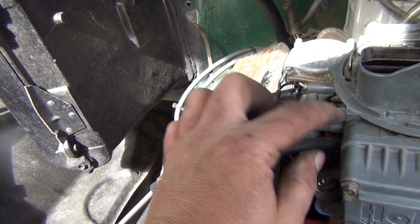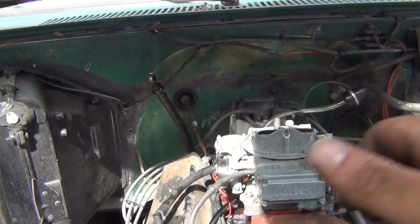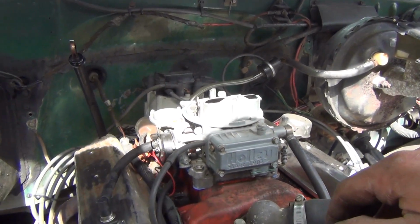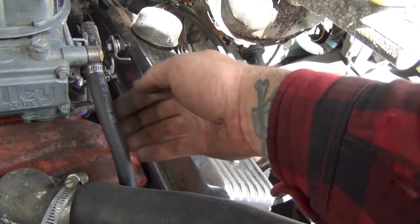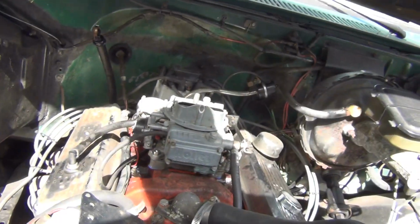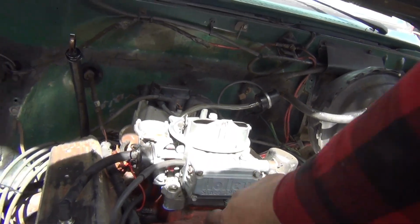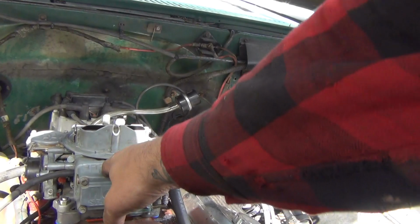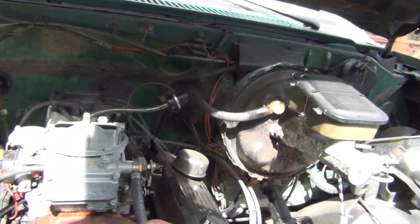And I'm probably going to block this and block that and fire it up and run it and just get a base tune on the carburetor. And I also had to redo his fuel line. I had to go get a piece of 3/8 fuel line and run down because the old piece was not very good. But anyway, I need to put a plug right there and fire it up and do a base tune with the vacuum advance disconnected.